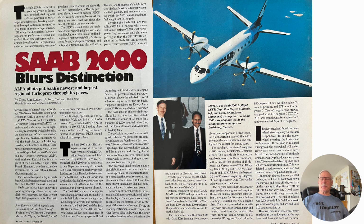It was always a hard sell, but there was a class of turboprops coming with higher passenger loads, and of course they had these higher powered engines. Now, this also had an automatic power reserve system, which you could use when you had an engine failure, and that would bring it up to 4,152 shaft horsepower, a 110% total power rating, obviously a 10% increase above the normal setting.